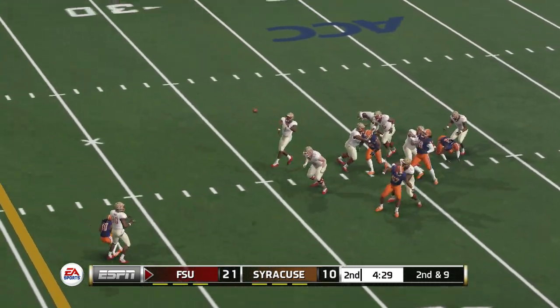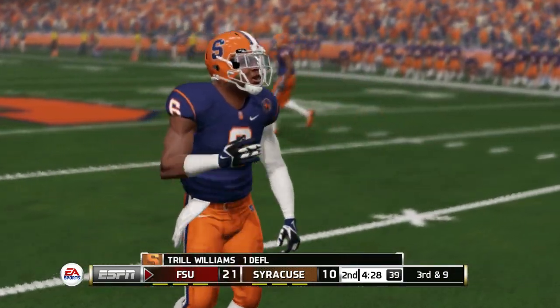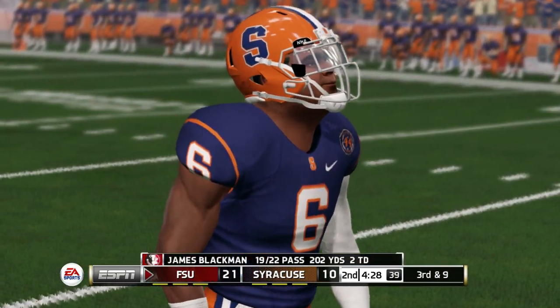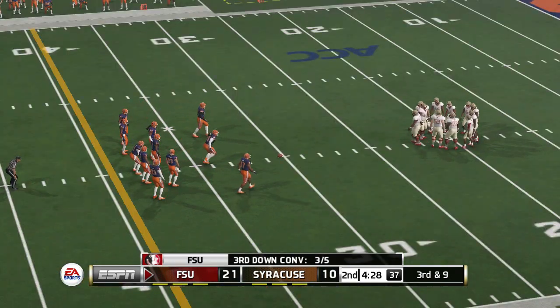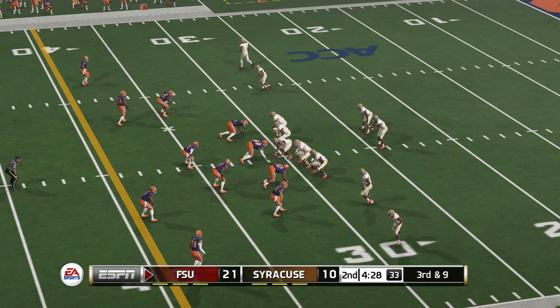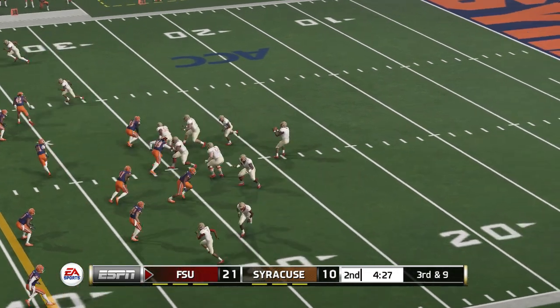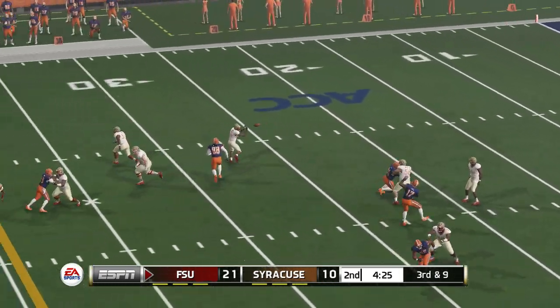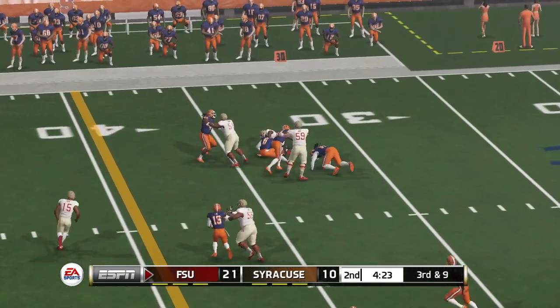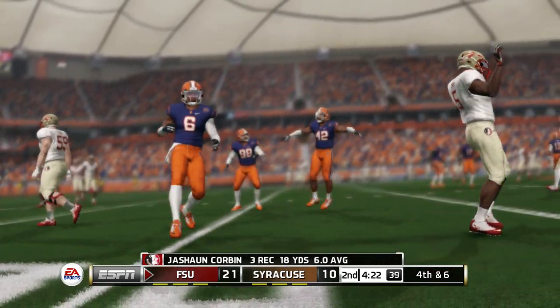He's under pressure with a quick throw. This one will fall incomplete. That'll make it 3rd and 9. Here's 3rd and 9. Ball on their own 30. Passes it to the middle of the field. He's taken down at about the 33-yard line.